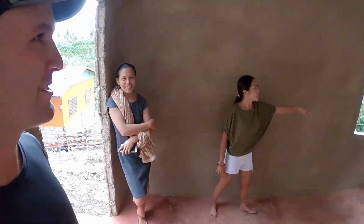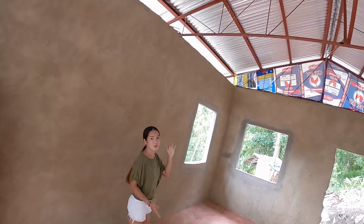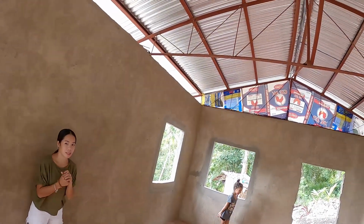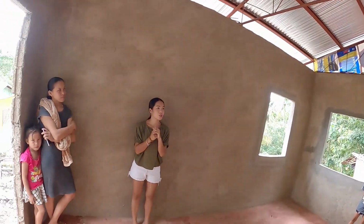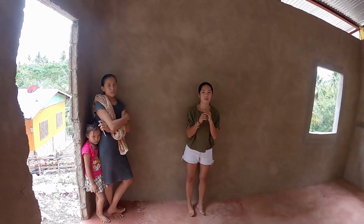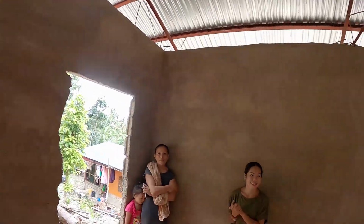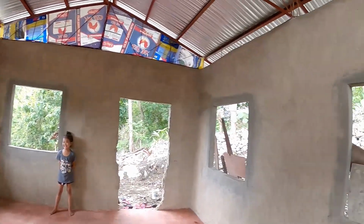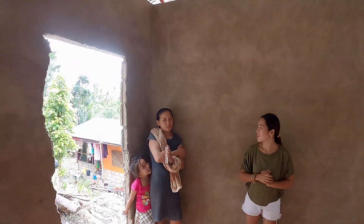Very nice. As you can see, they put temporary sacks so that the rain cannot come inside. Eventually, what will you do there? Plywood up there. And that'll be on this side too? Nice. So I can kind of guess what the next step is, but what are you planning on doing next?